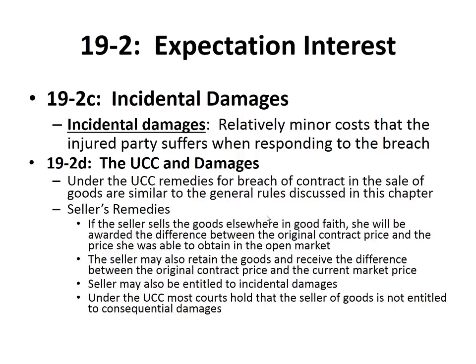Incidental damages trip students up a little bit on exams as well. These are relatively minor costs that the injured party suffers when responding to the breach. You breach the contract, you refuse to buy my car for $10,000. I had to take out an ad in the newspaper. That cost me $50. That's incidental damage. I had to pay an extra month of insurance, $200. That's incidental damage. I had to store the vehicle somewhere, and that cost me $50. That's another incidental damage. These are relatively minor costs arising out of the breach of contract.